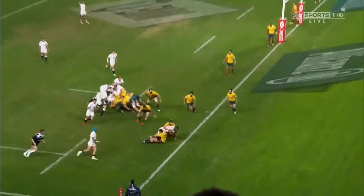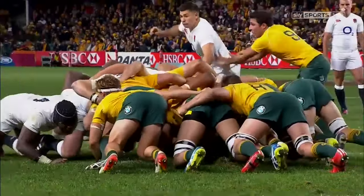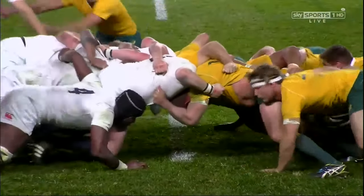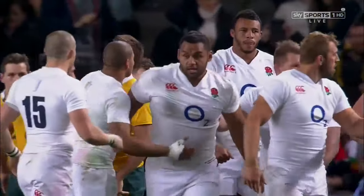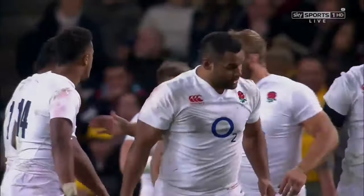Rock solid scrum from England. Rob Horne is a strong defender. Michael Hooper has to stay bound. He comes a fraction late. There's nothing he could do. Vunipola has not just power, but he's got acceleration. He's through Haylett-Petty. He's through Hooper, and that is a wonderful start for England. Did they get lucky? Yes. Have they capitalised? 100%.